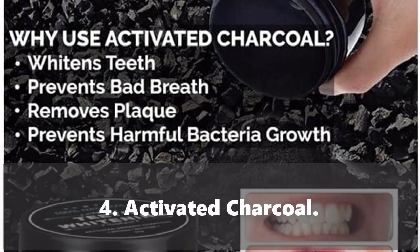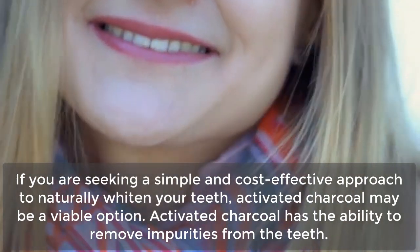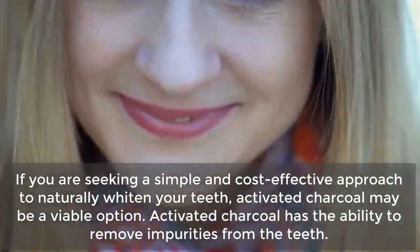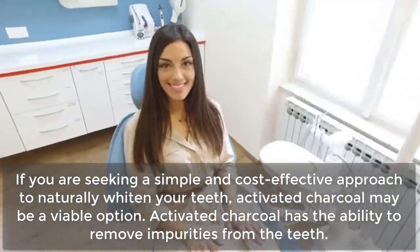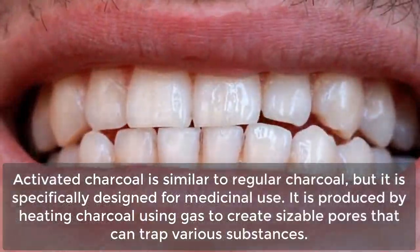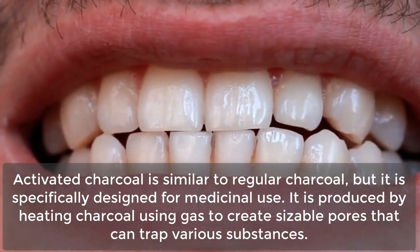4. Activated charcoal. If you are seeking a simple and cost-effective approach to naturally whiten your teeth, activated charcoal may be a viable option. Activated charcoal has the ability to remove impurities from the teeth. Activated charcoal is similar to regular charcoal, but it is specifically designed for medicinal use.